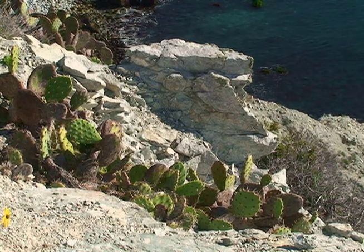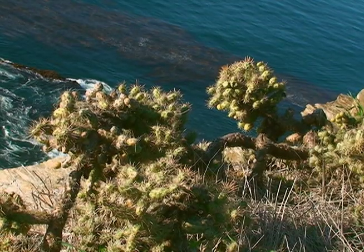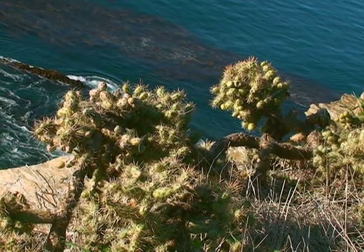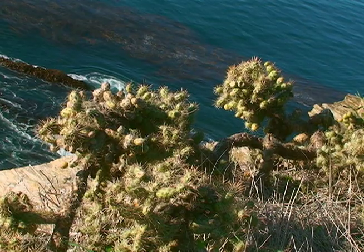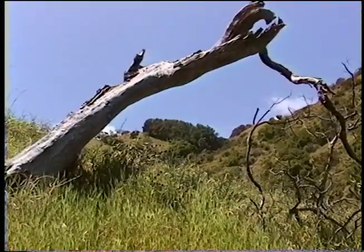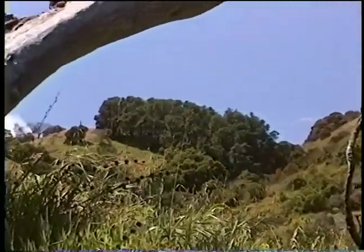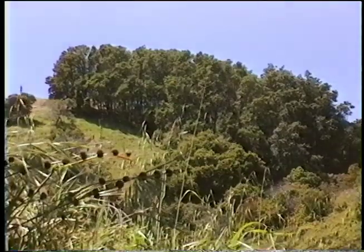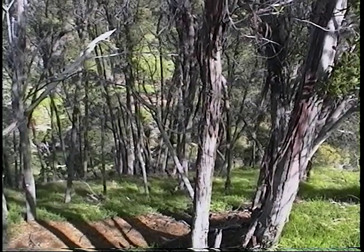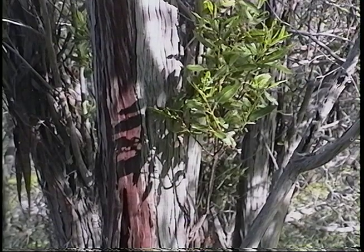Cactus and other drought-adapted plants grow on parched south-facing slopes. The cholla cactus, found on parts of the island, is a plant common to Baja, California. One of the most unique plants on Catalina Island is the endemic Catalina ironwood tree. Groves of these trees occur on many of the island's north-facing slopes. You will not find this tree growing naturally anywhere else in the world.